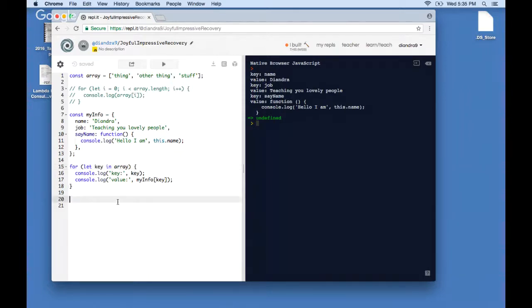Okay, so now instead of myInfo, we're looking at our array. Okay, so we see that those indices actually are the keys, and the value is what we actually put into the array. So that's cool. Seems to work all right. So why don't we want to do this?